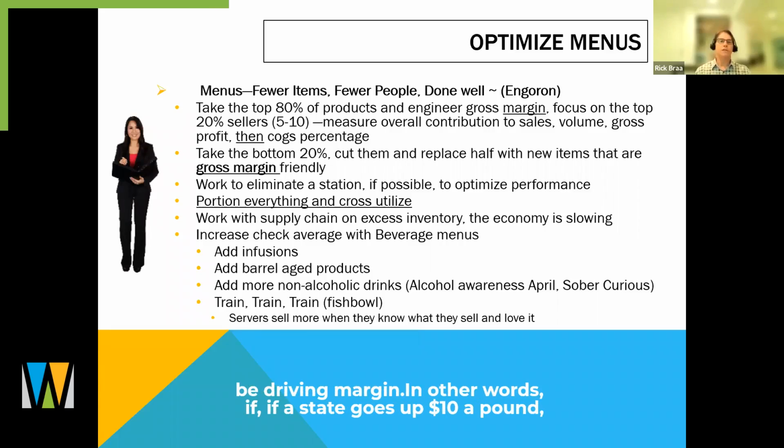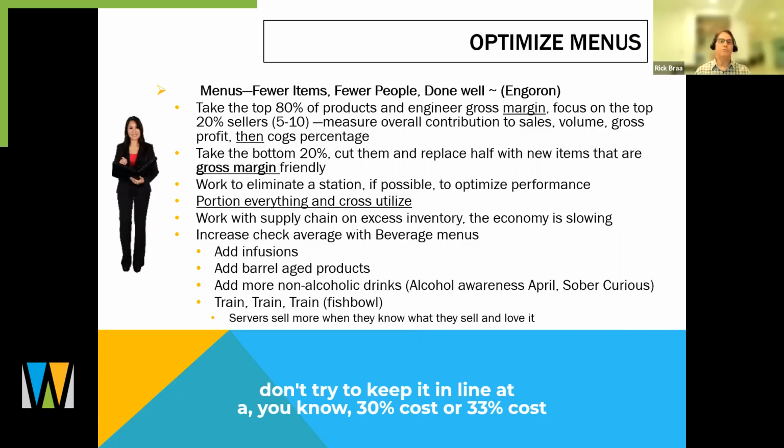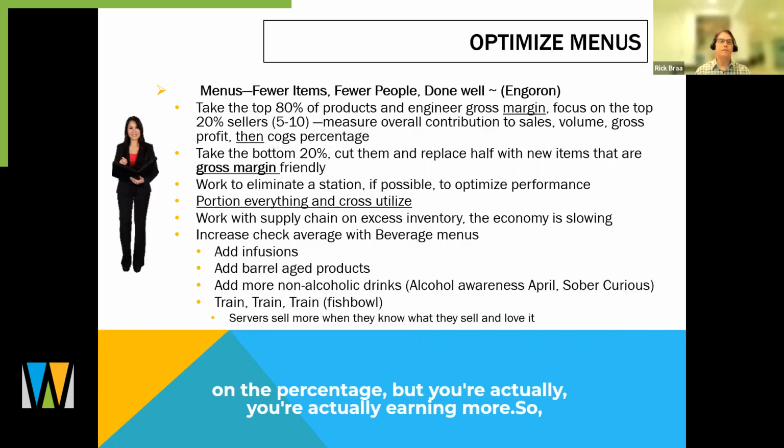In other words, if a steak goes up $10 a pound, don't try to keep it in line at a 30% cost or 33% cost and raise it $30. Say, what am I happy with? Can I make an extra $1, an extra $5, an extra $10? And you take a little bit of a hit on the percentage, but you're actually earning more.